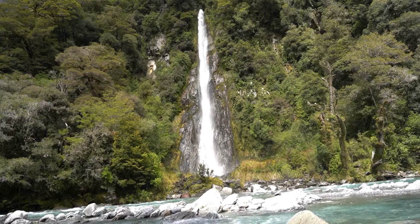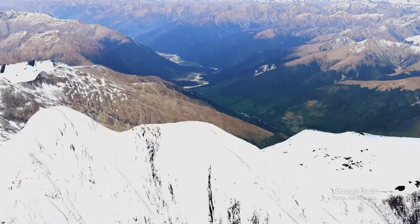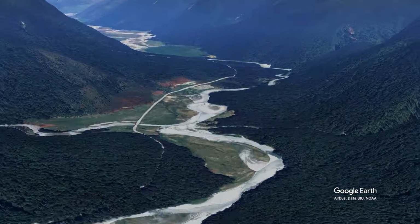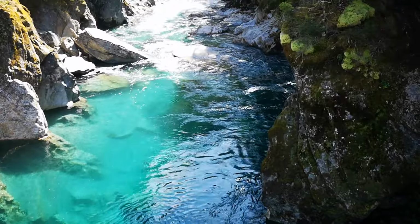Waterfalls I'd make sure not to miss are Roaring Billy, Thunder Creek Falls, watch out for sandflies, and Fantail Falls, home to many stacks of rocks. After making your way through the majority of the pass, you'll come across the Blue Falls Walk. This is a walk through a beautiful forest area that until a couple of years ago ended with a couple of bridges over some really blue water.